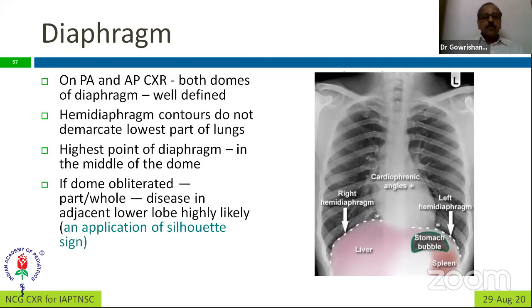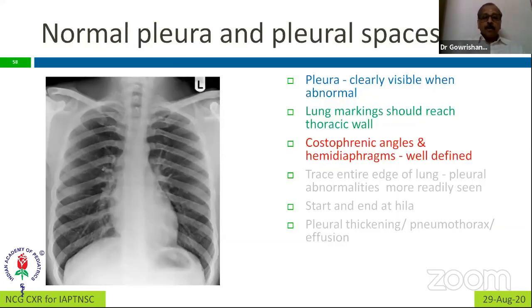Diaphragm, definitely, you should be able to see the dome of the diaphragm very clearly. If the dome of the diaphragm is obliterated in part or whole, then you know there is a disease in the adjacent lower lobe. You should be able to see the costophrenic angle and the cardiophrenic angle. This is the cardiophrenic angle on either side. The costophrenic angle, sometimes they call it the costophrenic recess. This is the deepest part.